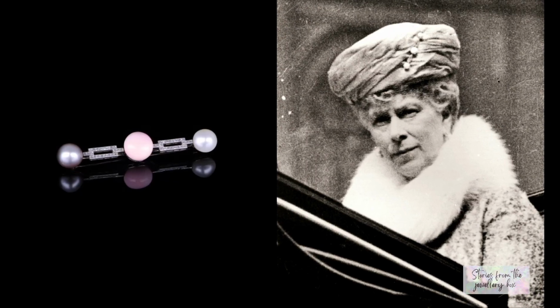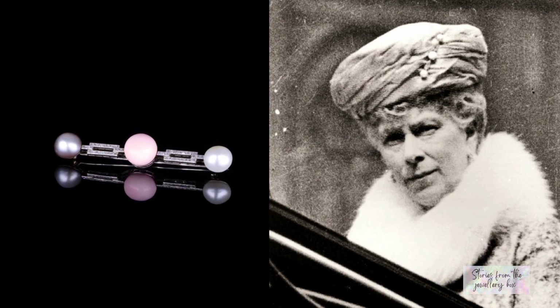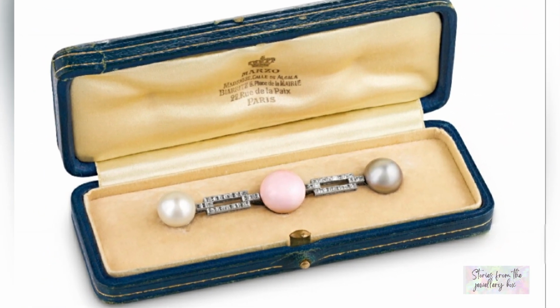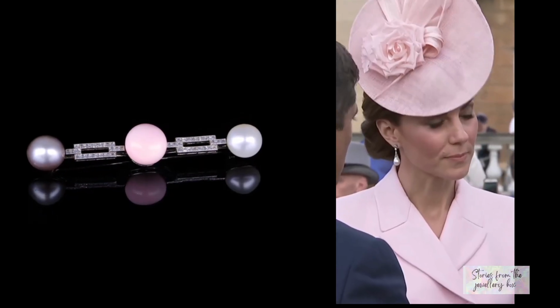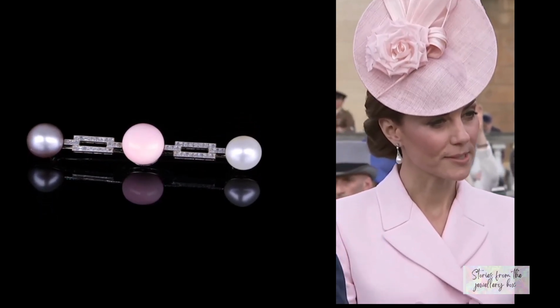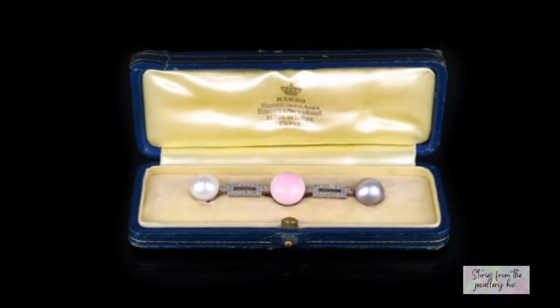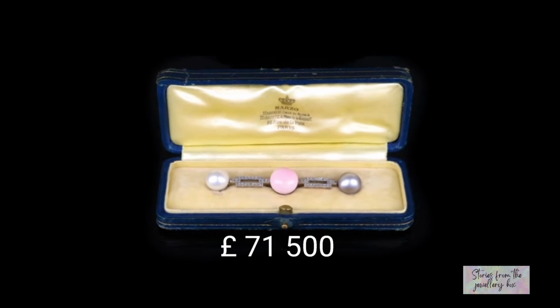The brooch of King Charles's great-grandmother with one of the rarest pearls in the world is up for sale in New Orleans. This pretty little thing hasn't been seen for 70 years and was considered lost by jewelry historians. But some suggested that it is still in the royal vault, waiting to be worn by next generations of the royal ladies. However, last year it surfaced at auction and was sold for £71,500.